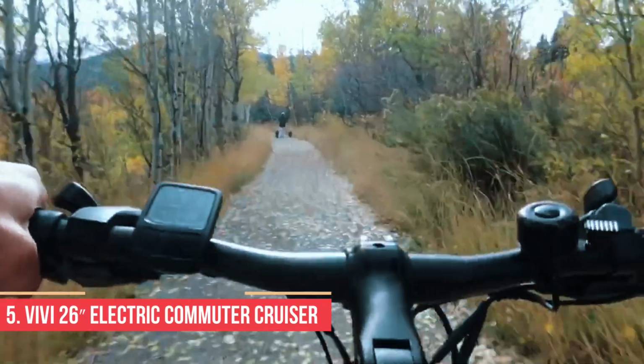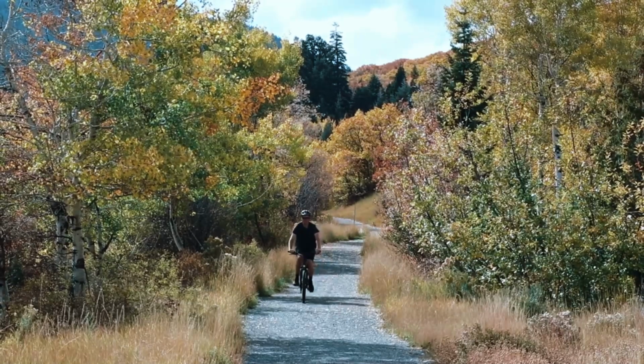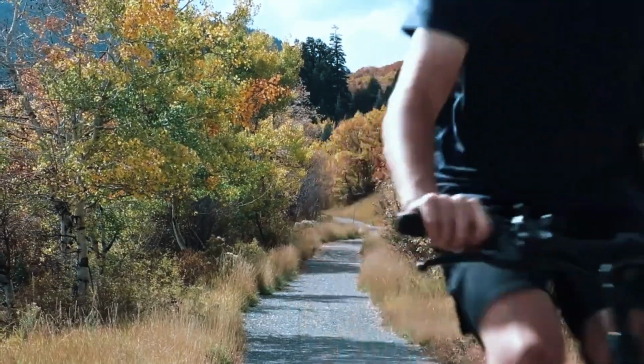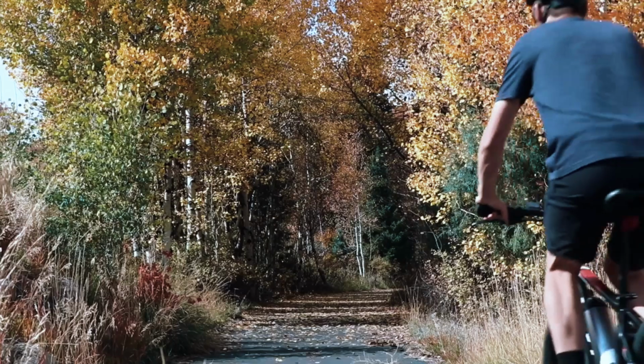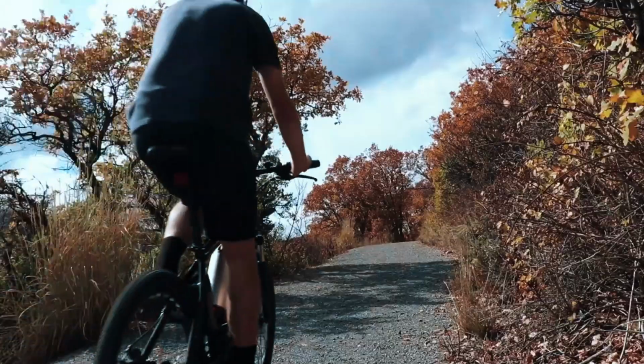Number 5. VV 26-inch Electric Commuter Cruiser. If comfort is your top priority, the VV 26-inch Electric Commuter Cruiser is a strong contender. Designed in a classic beach cruiser style with a low step-through frame, this bike is easy to mount and dismount, making it especially appealing for casual riders or anyone who prefers a more upright riding position.